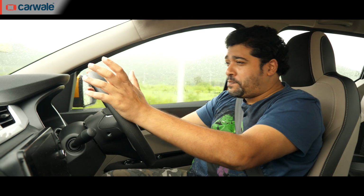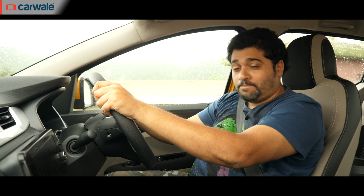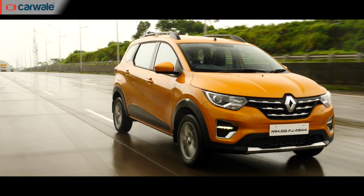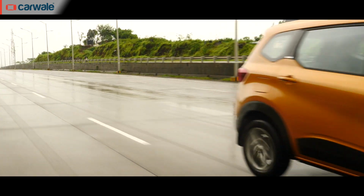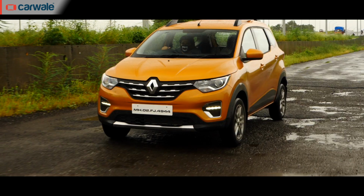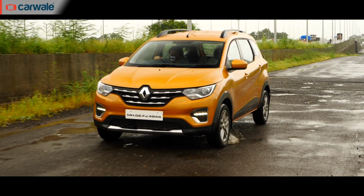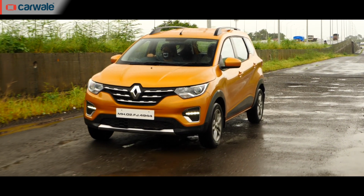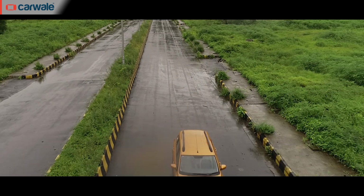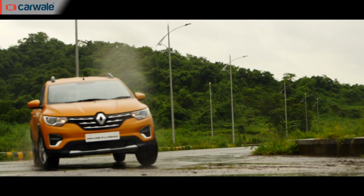As a people mover, one expects the Triber to ride well, and it does. As far as ride and handling goes, Renault has reached a good compromise with the Triber. No matter which row you are seated in, the ride remains supple. It doesn't wallow or crash into sharp bumps, and it doesn't feel brittle or loose on poorly surfaced roads either. The steering could be a tad quicker, but it's light and that helps in the city. Chuck it into a corner and there is body roll, but it isn't unnerving or exaggerated.